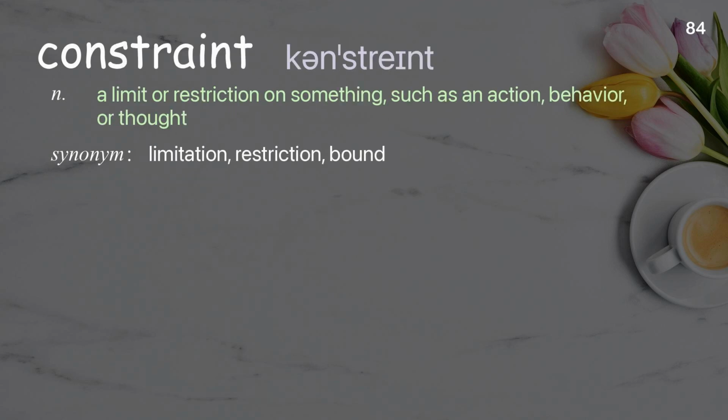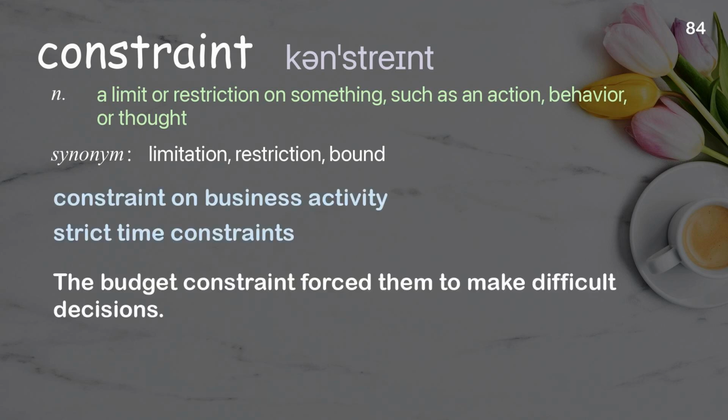Constraint. A limit or restriction on something, such as an action, behavior, or thought. Examples: Constraint on business activity. Strict time constraints. The budget constraint forced them to make difficult decisions.